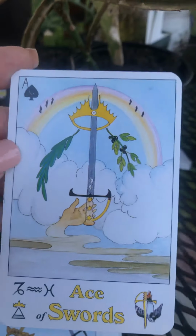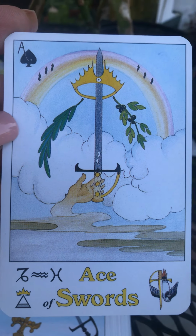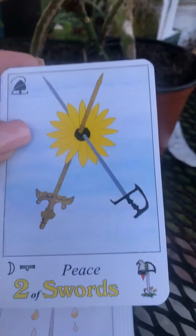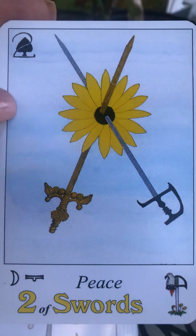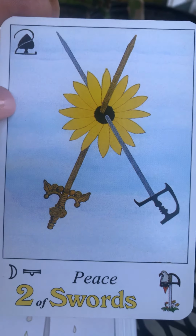Then we're moving on to the suit of swords. We have the Ace of Swords. Looks very Rider-Waite. And the keywords, as you can see, are only in 2 through 10. Here we have peace, the Two of Swords, peace, truce, choice.